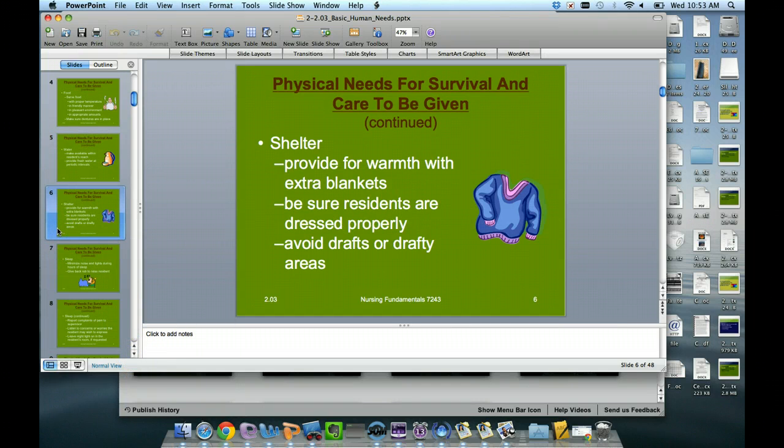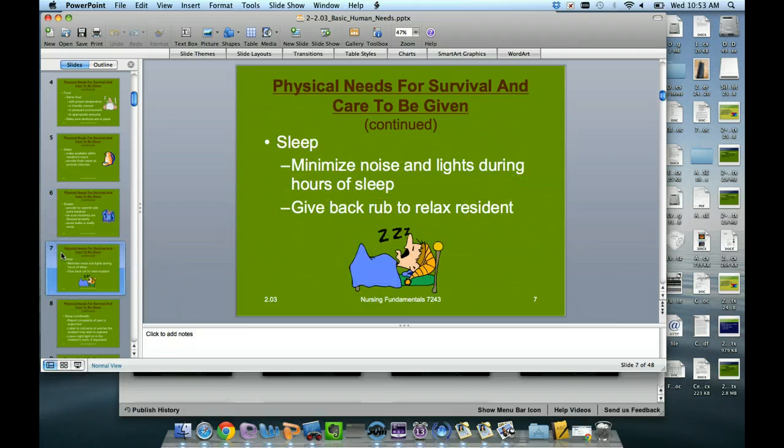So shelter. One of the other needs we have is we want to be warm and comfortable. So make sure that we provide for warmth with extra blankets. The elderly tend to be chilly, so make sure that they're warm and that they're dressed properly. Let's make sure that we keep them out of cold and drafty areas.